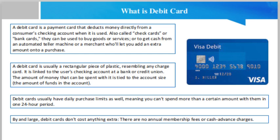Now, how does a debit card actually work? A debit card is usually a rectangular piece of plastic resembling any charge card. It is linked to the user's checking account at a bank or a credit union. The amount of money that can be spent with it is tied to the account size, the amount of funds in the account actually. In a sense, a debit card works as a cross between ATM cards and credit cards.